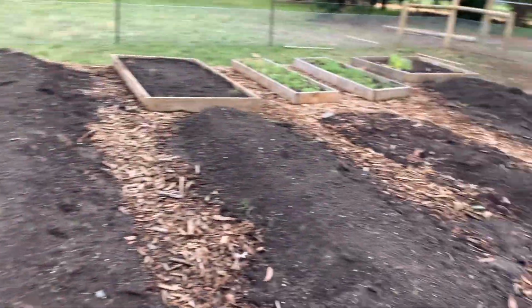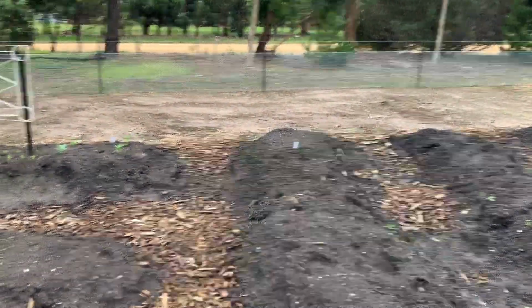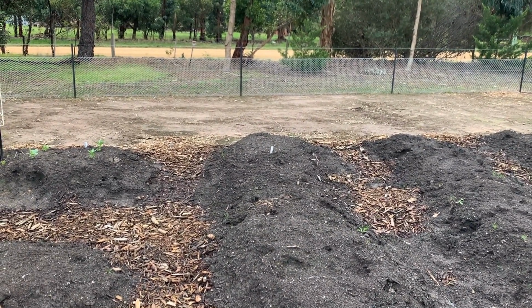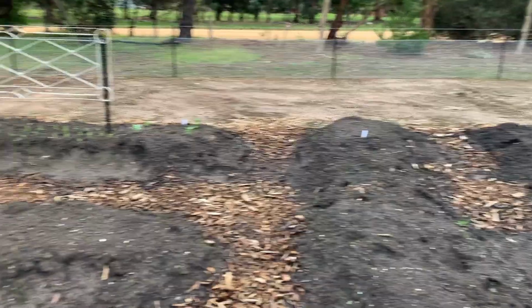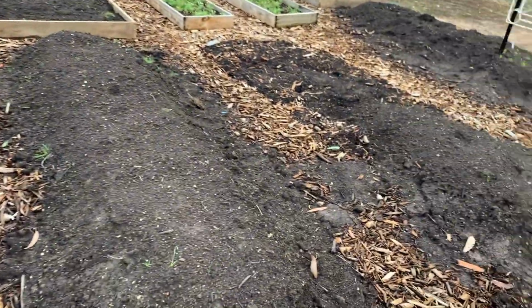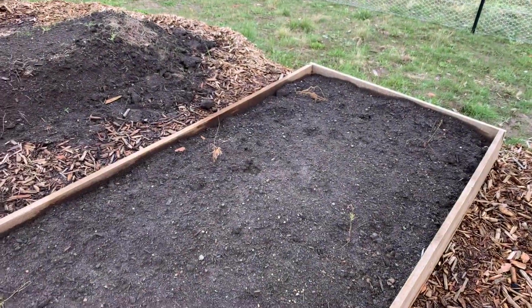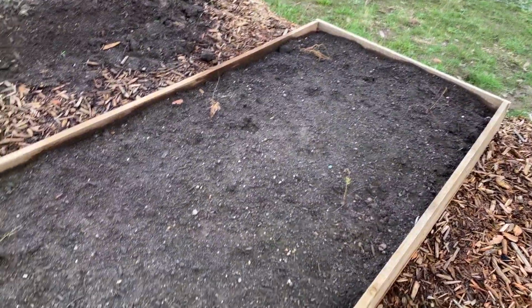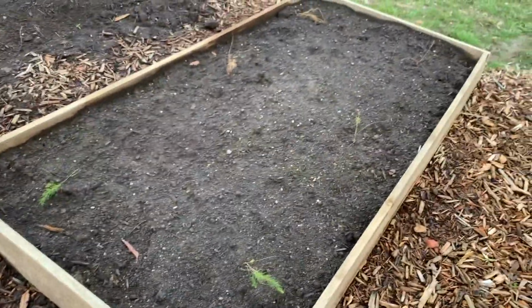These beds don't have anything in them yet. This one is mostly empty. I did sow some valerian down there, but I sowed a lot of seeds and I think maybe one came up and then it got eaten. These ones are empty. I planted my asparagus that have been in little punnets for over a year, I think. So I don't know how well they'll do, but we will see.